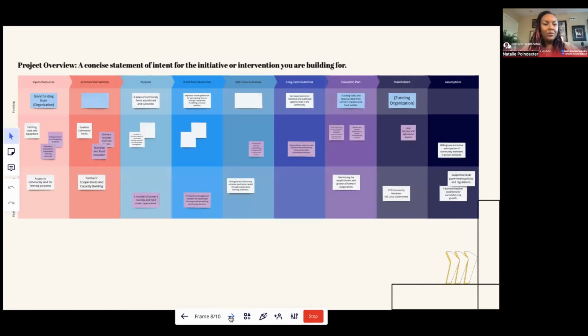This is just an example of what a fully developed logic model will look like. And I use this to help clients have a concise understanding of how their funding will be used, how it relates back to their projects, and then who their stakeholders are and their community impact. When you're running through a logic model, it can be overwhelming. But the biggest piece is to help them understand, what are your outcomes? What does success look like? And how do we make sure that we get there?